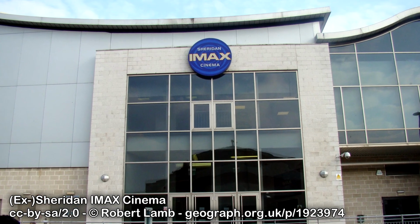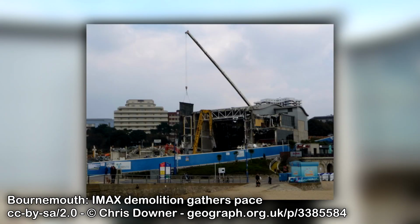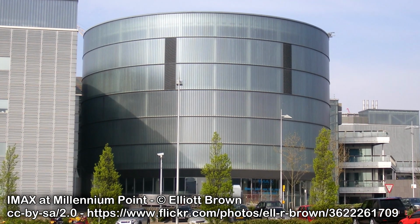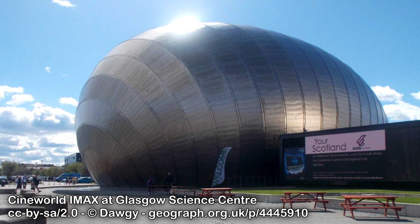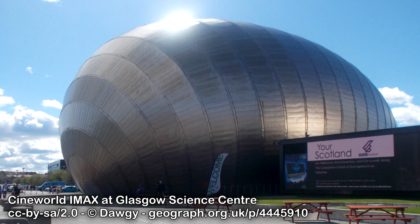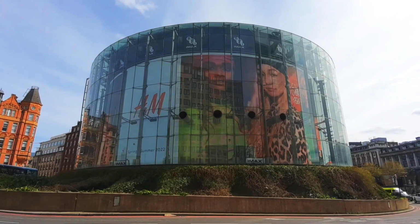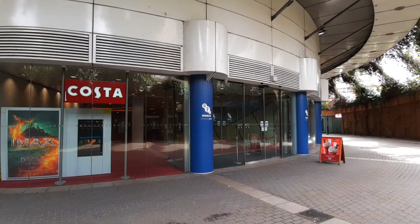The IMAX in Bournemouth, despised by our locals because it blighted their beachfront view, was demolished. The one in Birmingham also closed, then reopened without IMAX licensing, but closed again in 2014. The IMAX of the Glasgow Science Centre closed during the pandemic, never to reopen because Cineworld has decided to surrender their lease. Even the BFI Imax, maybe one of the most famous cinemas in the world, was listed by the 20th Century Society in 2019 as one of 10 important sites most at risk of being demolished.